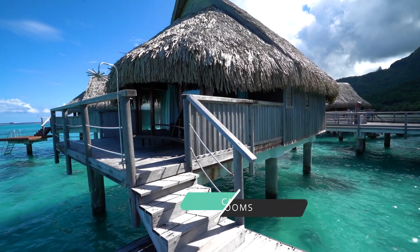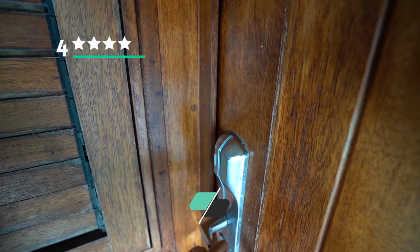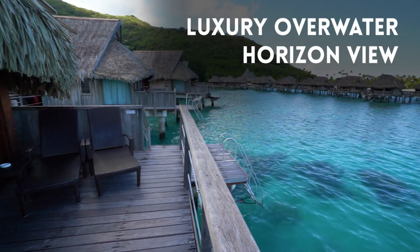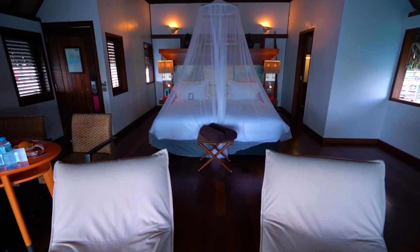So our third category is rooms. Rooms we rate 4 stars. We've seen 2 different room types this stay, one of which is the luxury overwater with the horizon view, which is technically their highest suite category. It overlooks more outward facing rather than looking at the other overwater huts.